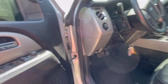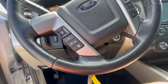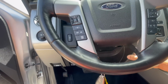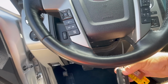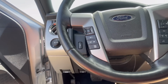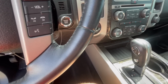Oh, I like this. This is much better than that 1977 Chevy Silverado. Ooh. This is big. Holy guacamole. Okay, let's just see what happens. Is there power? No. We got no power. The light's not even on, is it? No. Okay. Well, doggone it.